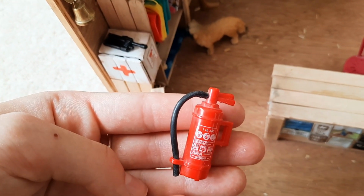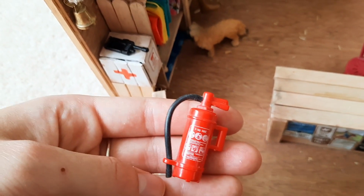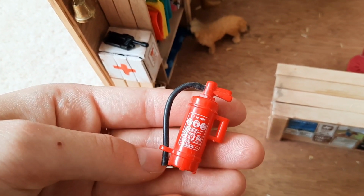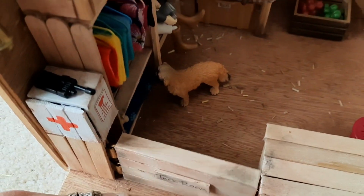Yeah, so it's just a little fire extinguisher that's tucked away under there. This is actually, I think it's Playmobil, but it looked really realistic, and I liked what it was bringing to the barn. So I just stuck it under there. It's kind of a perfect spot, to be honest. I wasn't sure what else I would have put under there. But yeah, I'm pleased with that. It's sort of the health and safety zone with the med kit and fire extinguisher. But that's pretty cool.